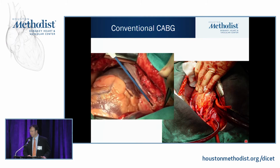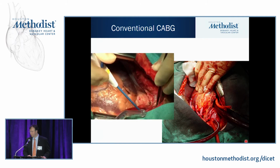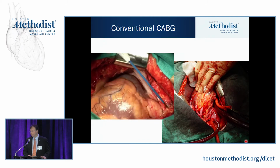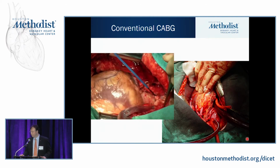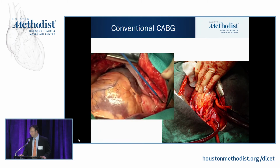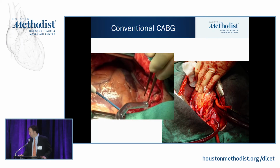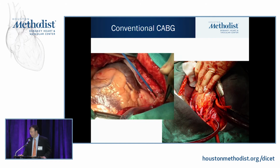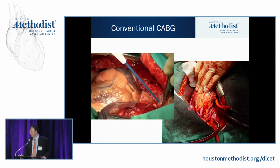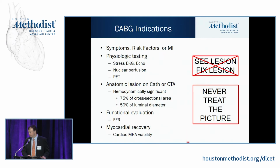This is the standard conventional operation. You don't see this much anymore in talks because we focus so much on newer innovation, but the standard sternotomy approach is also an option for multivessel coronary disease. With this approach, on pump with the heart resting in a bloodless field, you can really do all the bypasses you need. This patient had a vein graft to the right, a LIMA to the LAD, a vein to the diagonal, a vein to an OM1, and a vein to a distal OM. And you can really do total revascularization this way.